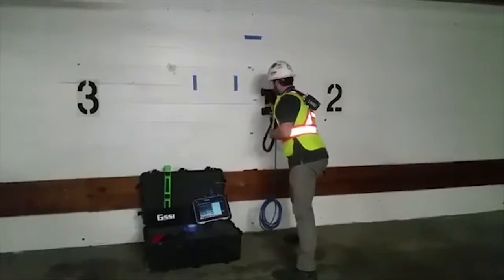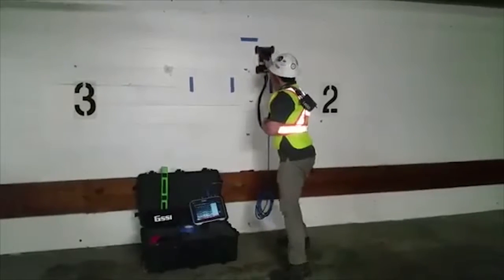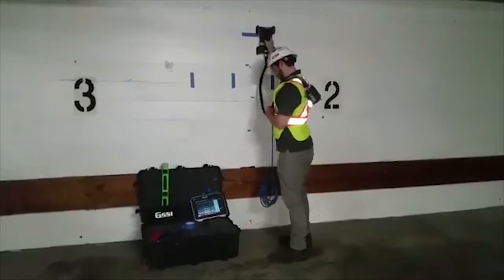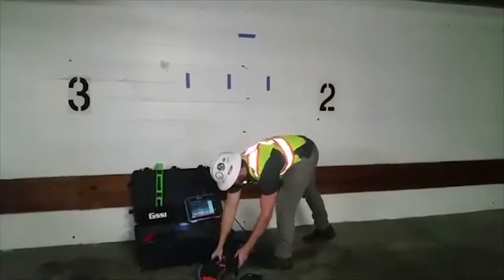The second antenna is a 2000 MHz palm antenna, which is much more compact and helps with scanning around obstructions, strapped conduits, and close to walls where most core locations are proposed.